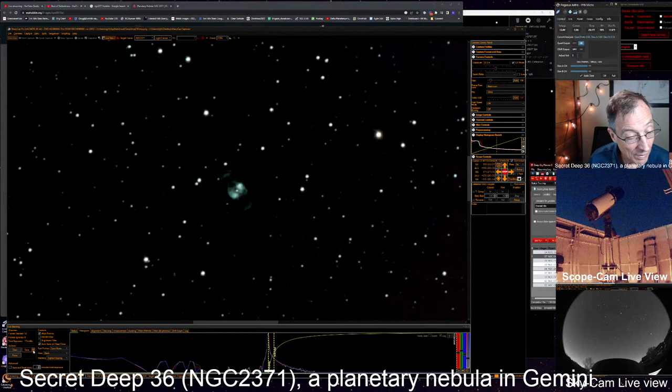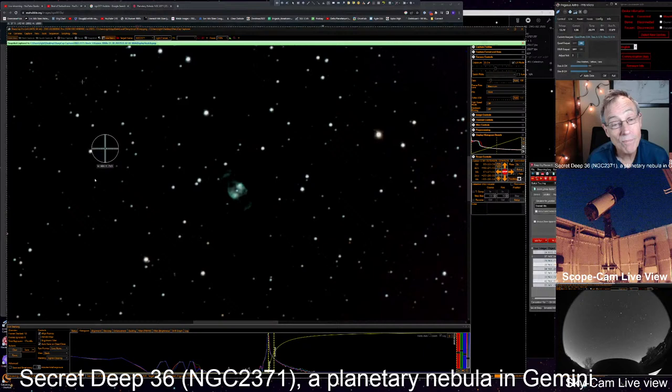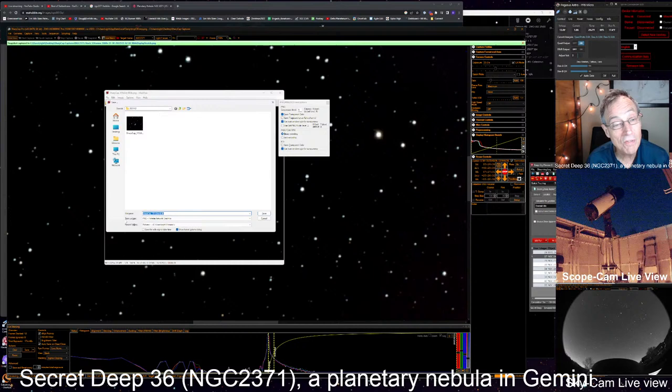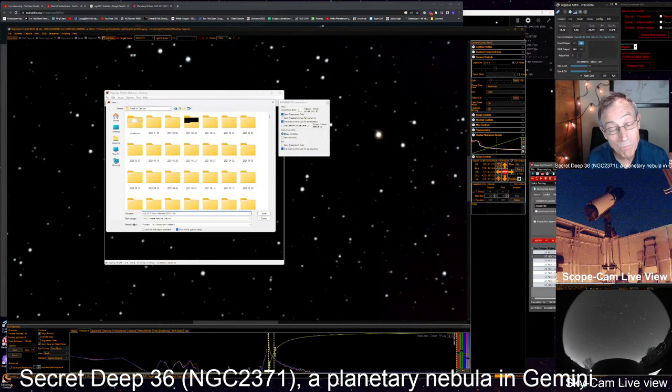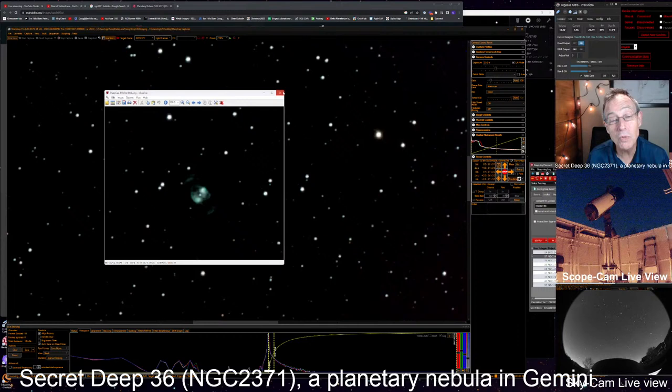NGC 2371. Saving this cropped version. NGC 2371 at 17 minutes and change, 54 frames on 2022-1130 cropped. That's so cool, isn't it? This is one of the most fun.